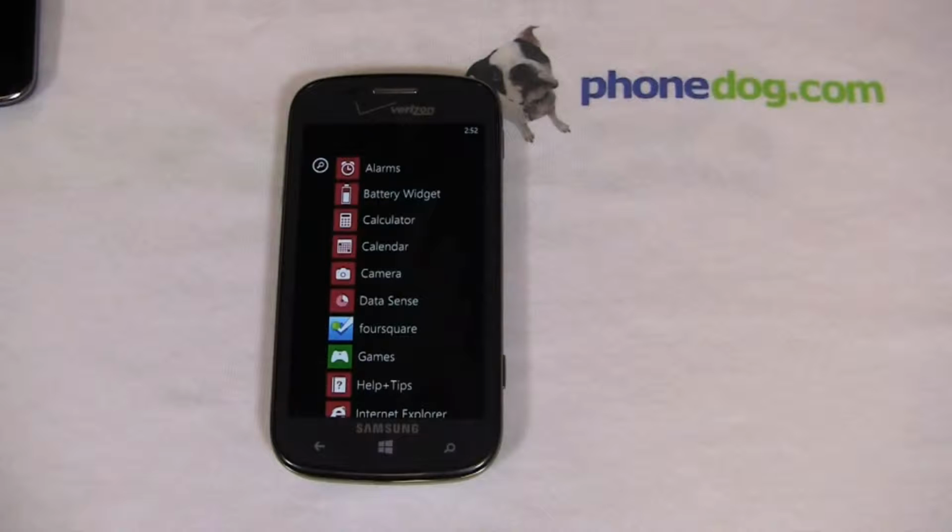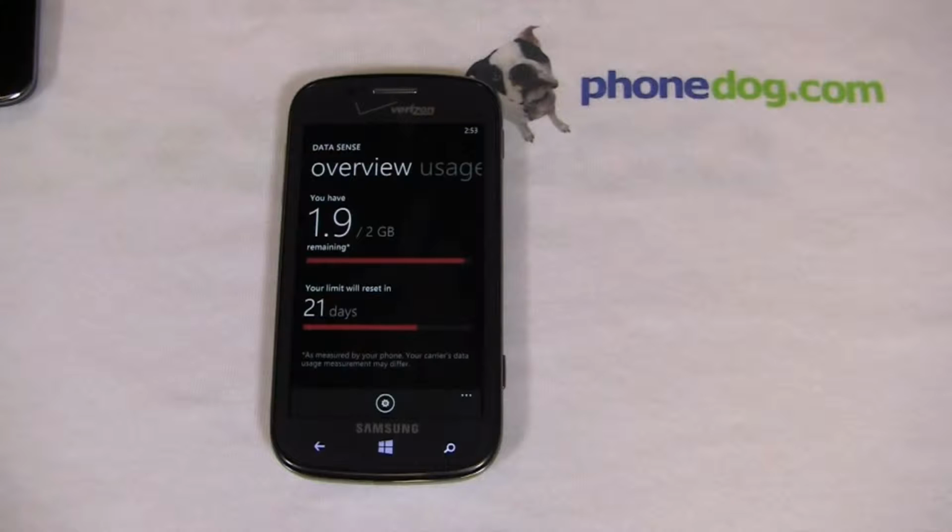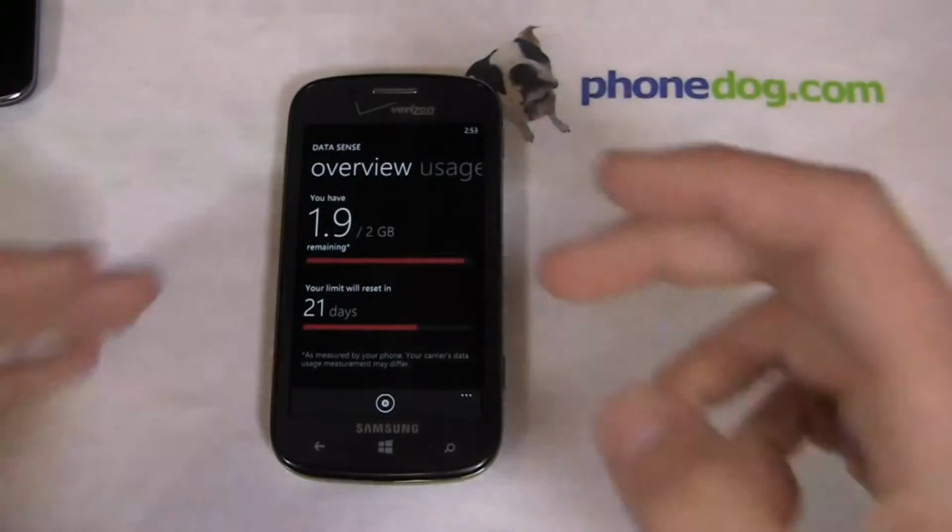First of all, out of the box, you get a couple of Verizon exclusive applications. One of those is DataSense. Now, back in October, Microsoft talked about that when they re-announced or re-released Windows Phone 8 in San Francisco. But DataSense is a Verizon exclusive application, and we talk a little bit about it in the unboxing. What it does is it monitors your data and gives you some better ways to conserve your data, since, you know what, in today's world, most people are on tiered data plans.